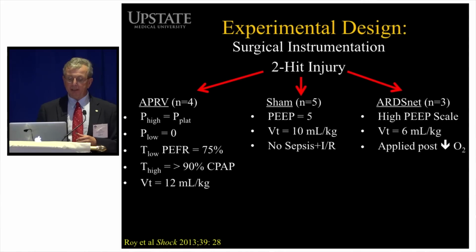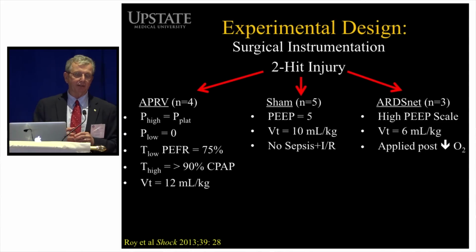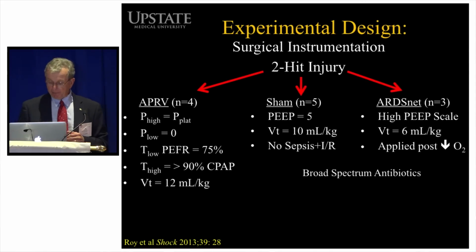The APRV group, because of the way that it's done in Maryland Shock Trauma, we put them on APRV immediately when the pigs were intubated. Because again, as Penny's going to talk about very quickly, in the next lecture, one of the key things in preventing lung injury is to actually start your protective ventilation strategy as soon as the patient is intubated. So that's what we did.